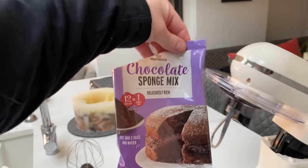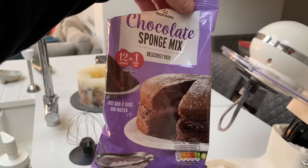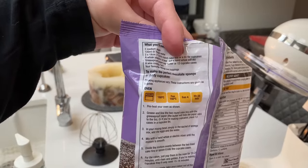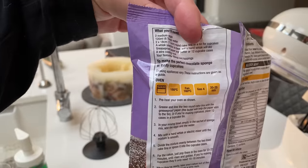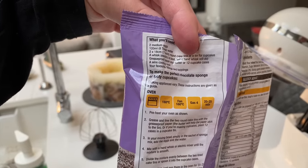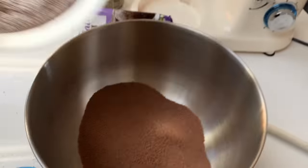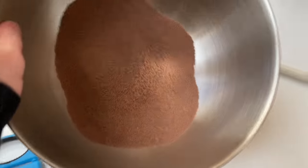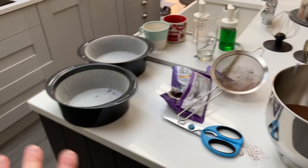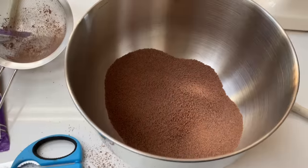Hi all, I am cheating again. I'm using this time the chocolate sponge mix. Again, I'm gonna do two packets. This time you don't actually add milk, you add water, 120 milliliters, which is 8 tablespoons of water, and 2 medium eggs. Now I have sieved it this time, so it is a lot finer powder. So that looks really nice. I shall get this all mixed up, put it into the 2 tins like before, get it in the oven, and then I will make up the filling.